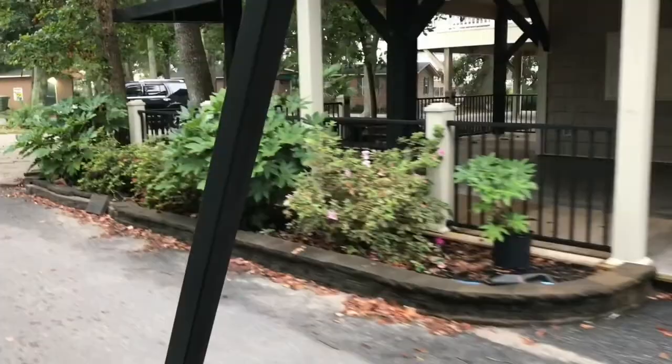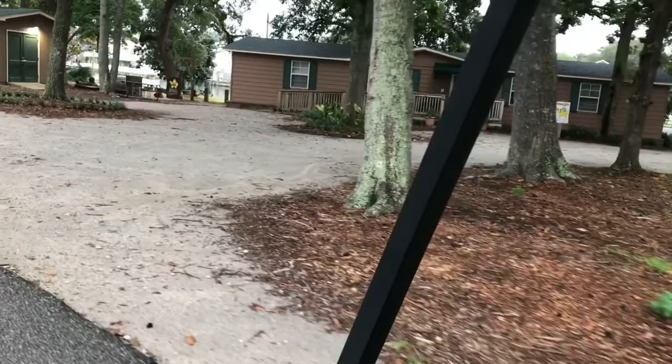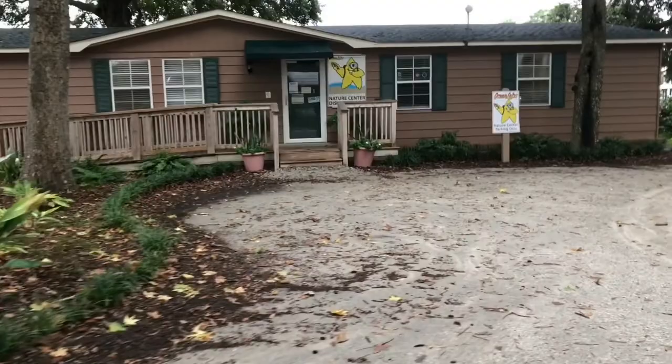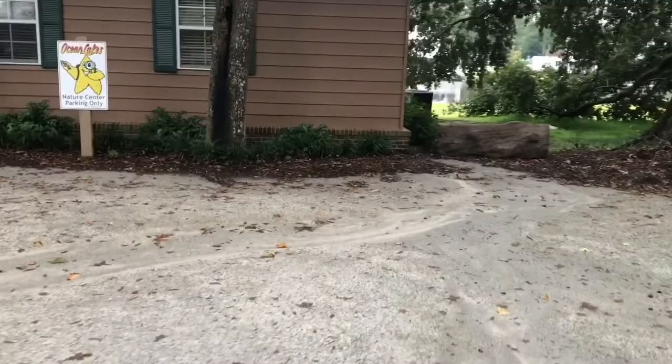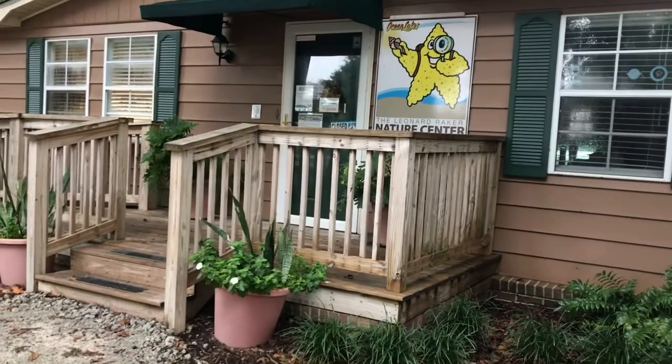There's another section back here at Ocean Lakes Family Campground that I wanted to show you. This is behind the food center, the Meat and Eat. There is a nature center behind it, and at the nature center, they have some reptiles on the inside and a lot of nautical history. It appears to be closed right now, probably due to COVID.